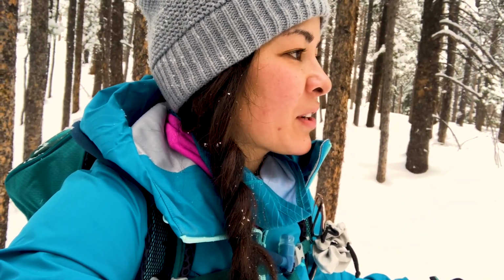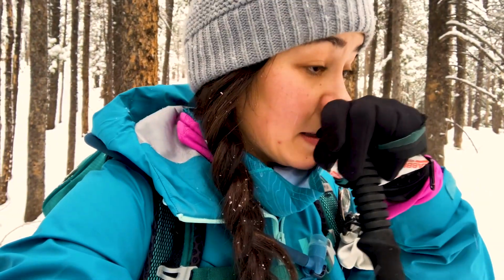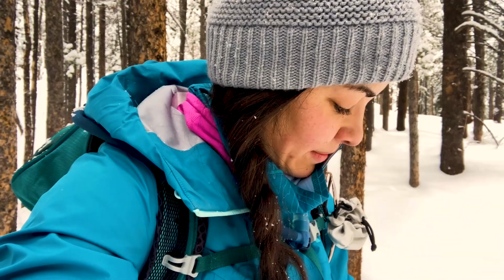Definitely this part of the trail, you could use some snowshoes. It's flatter and the snow is much, much deeper, but still doable. Definitely getting my heart rate up. Definitely a good workout here. But anyways, yeah, we'll see what the next 2 miles brings back to the car and if there's any more fun experiences for us.